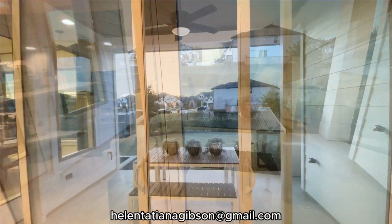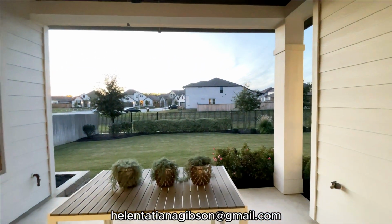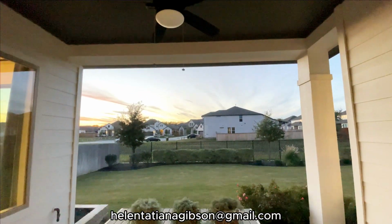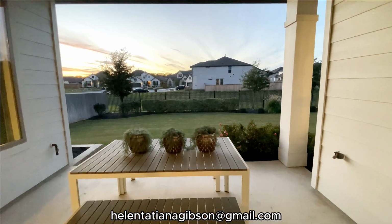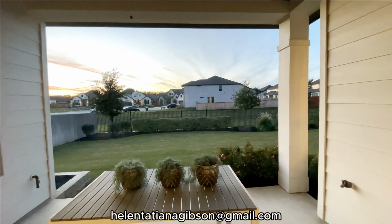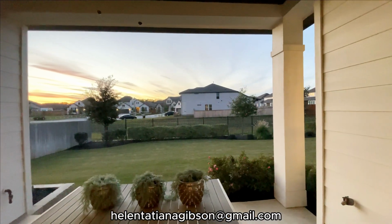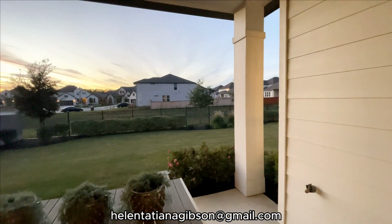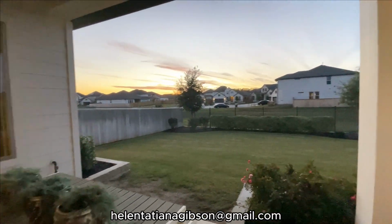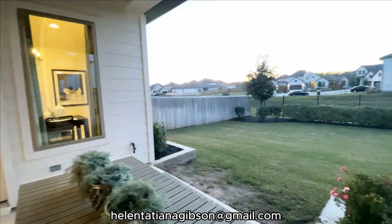Okay, so as we come in here, we're going to see that this space is covered. We got a ceiling fan up there, but it will depend. Sometimes the ceiling fan is an upgrade, or sometimes the house doesn't come with it, so it'll be up to you. What would you like to add there? But the space feels very cozy. Maybe a table for 4 people, maybe 6, so that way you have an idea of how big it is.